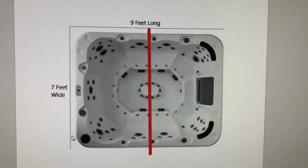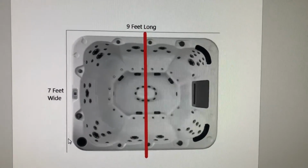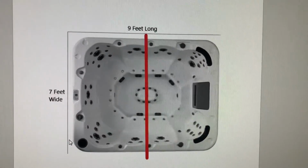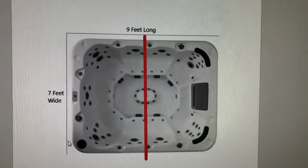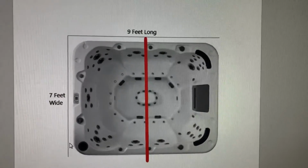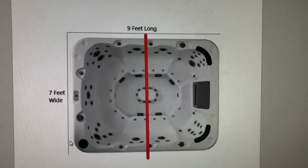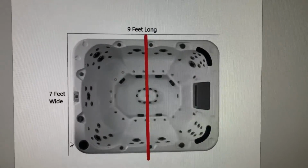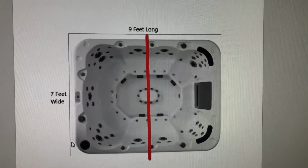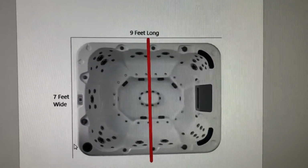So with the spa being 9 feet long and 7 feet wide, I had hoped that the spa cover would bend on the short side, at the 7-foot line halfway across the spa, as shown in this picture. I thought the spa cover would bend over from one side to the other along the 7-foot line, as seen here by the red line. That's what I had thought, that's what I had hoped, and that's what seems to make sense to me.